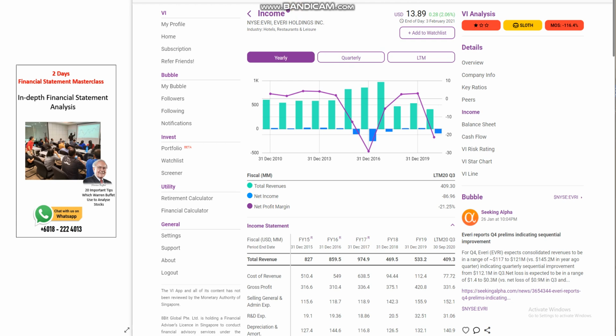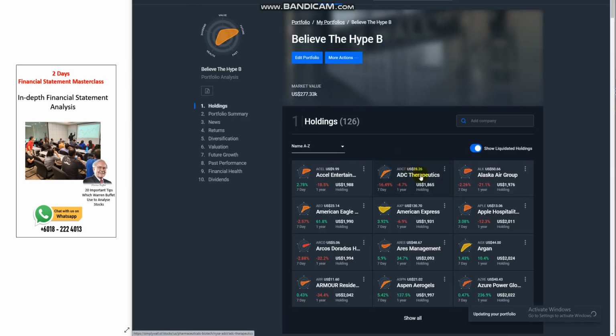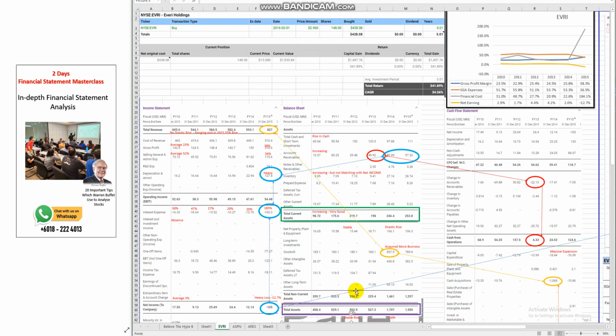Today I want to share with you some analysis that I've done over the stocks. I made an investment simulation 5 years ago, looking for anything that gives me a 300% return, and I'm analyzing on that. The stock that I'm going to look at today is EVRI, which I've done the analysis on.